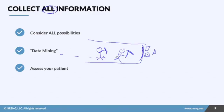So what I want you guys to keep in mind here is that we have to mine for as much data as we can. There might be one piece of information we're missing about our patient that's keeping us from making the right decision. You can't dig forever because we're limited on time and we have to act quickly with our patients, but you've got to gather as much information as you can.